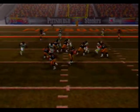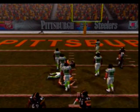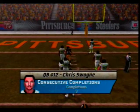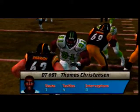The visiting team with a four-man front gets the pass off. He hits his receiver. Blades comes up to make the play. Watch this hit. He gets his helmet right under his chin and wham, he takes him straight to the turf.